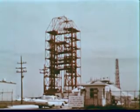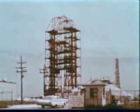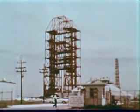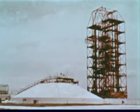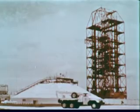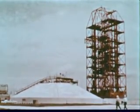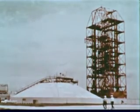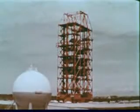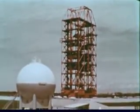Beyond this gate is Complex 34, the largest known launching site in the world, and the first built expressly for the peaceful exploration of space. The dome-shaped structure in the foreground is the Launch Control Center, with 10,000 square feet of protected floor space on 2 levels and designed to withstand tremendous blast pressure. The 43-foot diameter spherical tank is for storage of liquid oxygen and, in reality, is a giant thermos bottle.